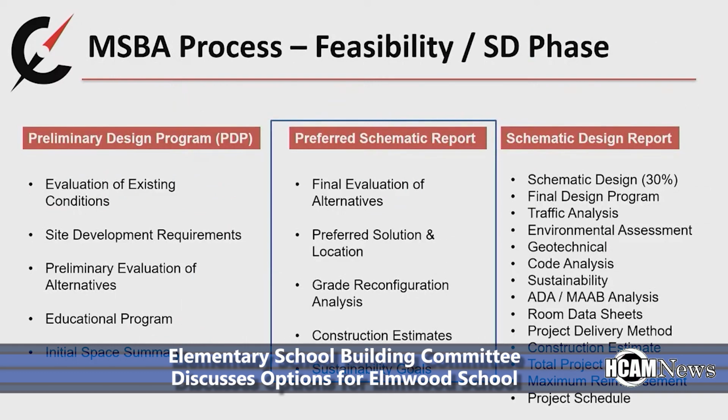We looked at this slide a little earlier, which is now shifting over to that middle column, where we're going to do a final evaluation of alternatives. You'll see a deeper dive. We'll do a little more groundwork on site. Grade reconfiguration decision will be discussed. We'll do a deeper dive on cost estimates, and we'll actually review those with you and reconcile them. Sustainability goals is an important topic because that's a cost driver, and so we wanted to talk to you about that and what the aspirations are of the committee.